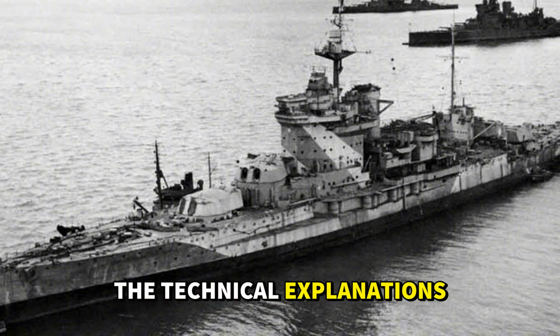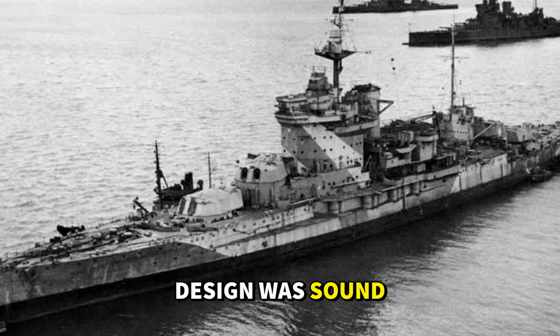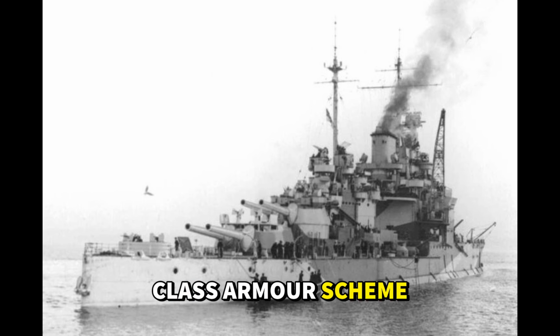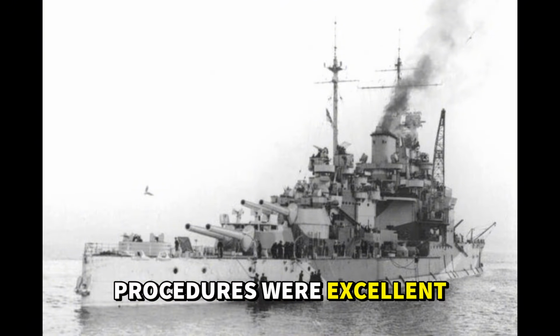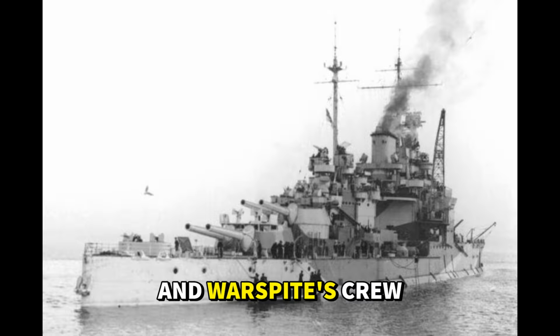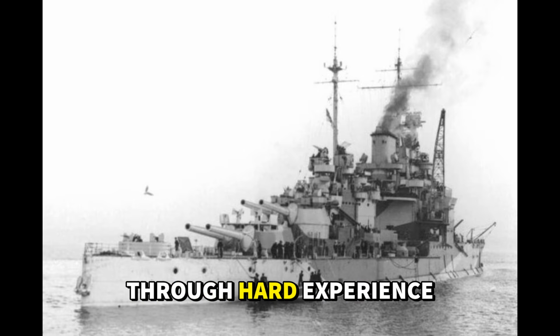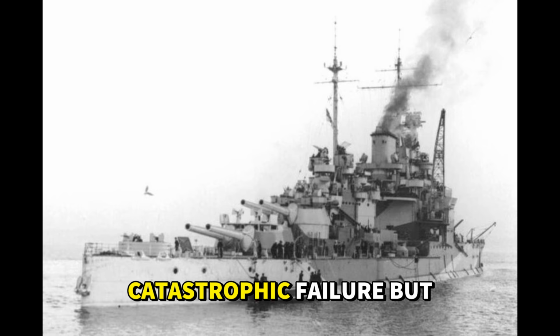The technical explanations for Warspite's survivability are straightforward. Her design was sound. The Queen Elizabeth-class armour scheme protected vital spaces effectively. Her machinery was reliable. The interwar reconstruction gave her modern propulsion and systems. Her damage control procedures were excellent. British naval training emphasised damage control, and Warspite's crew became experts through hard experience. Her luck held. She was hit repeatedly, but never in a way that caused immediate catastrophic failure.